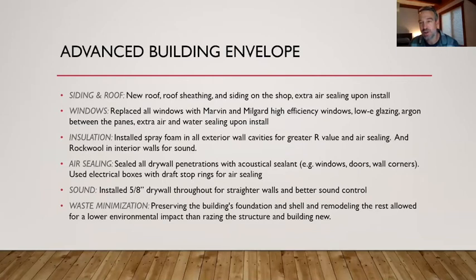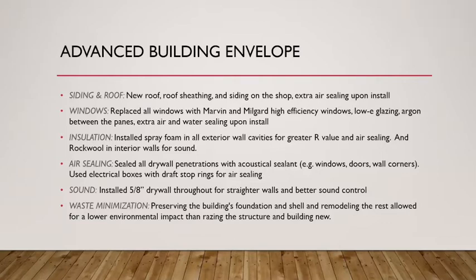The first category that we focused on was the building envelope. We started by replacing the roof and all the soffits and added venting to the attic and the soffits. It didn't have any venting. We also replaced all the siding on the back of the shop with metal siding, and we did metal roofing on the shop. And we chose Galvalume because Galvalume is much better for stormwater runoff.